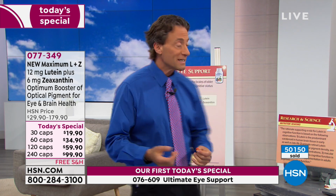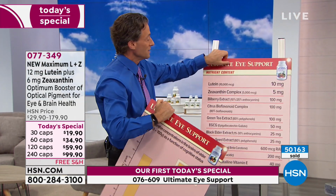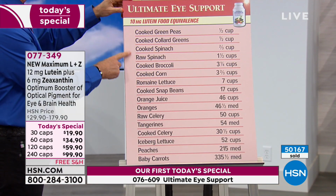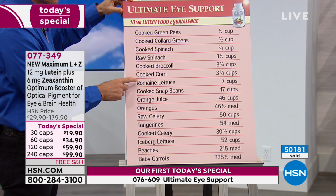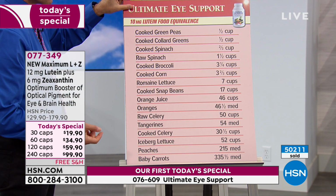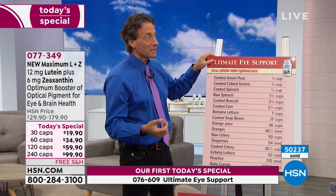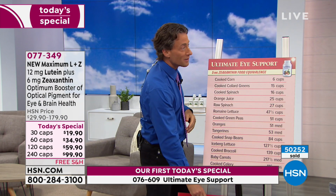You either have to change your diet significantly, and that means foods like the foods in this chart here. These are the great foods for lutein, things like green peas, collard greens, cooked spinach, raw spinach, cooked broccoli, even cooked corn, not corn syrup, but corn itself, romaine lettuce. But even then, it takes 17 cups to equal your daily need. Where are carrots on there? Carrots are beta-carotene, and in an adult, beta-carotene has no real implication. Isn't that funny? They used to tell us carrots were good for our eyes. When we're children. Right. When our eyes are developing.